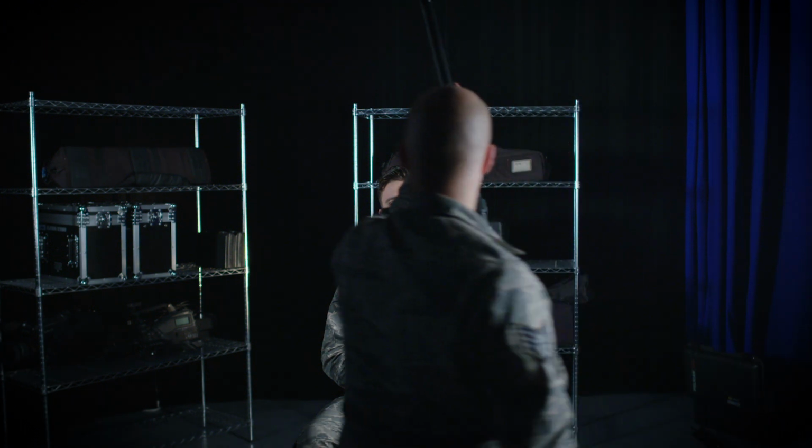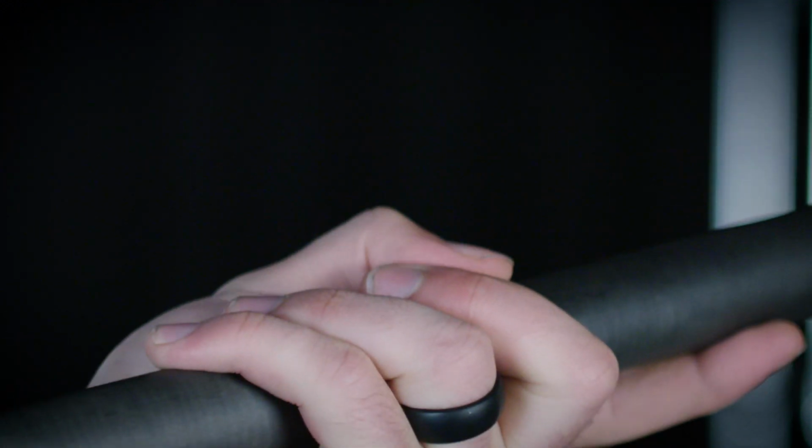boom pole and position the mic just off camera, as close to the subject as you can get. Remember to keep the mic steady and limit your hand movements on the pole, because the mic will pick those sounds up. And you likely don't want this in your audio during an interview.